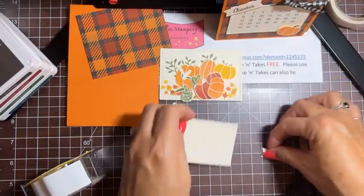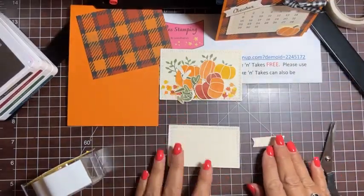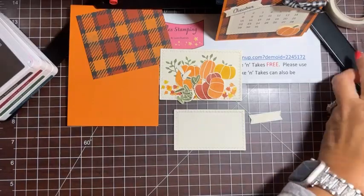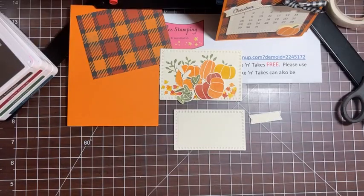All right, now all we have to do is do some more stamping for the calendar part, and then we're ready to assemble, which is great. Then it'll go pretty quick after that. Let me put some of my toys away.